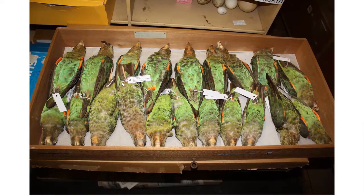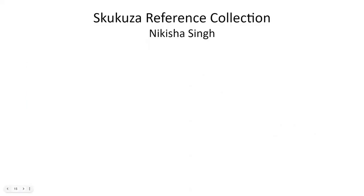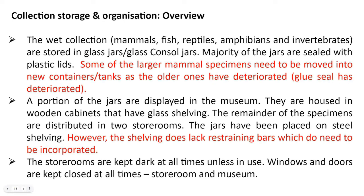Okay, so now we're going to move on to the next presentation. Unfortunately, Nikisha couldn't join us today because she's got another meeting that she had to attend, but she did send through some slides and some photos of their collection. So this is in Scocusa, and it's a reference collection, so it's got all kinds of different types of collections.